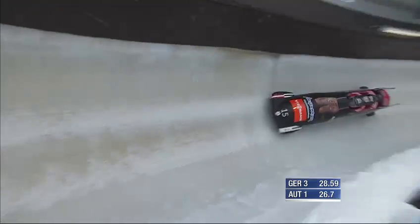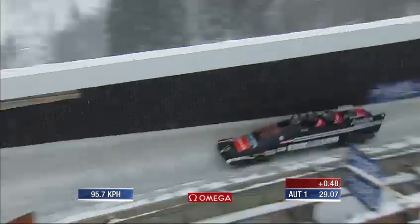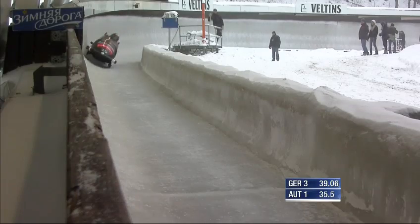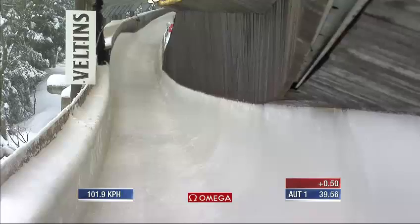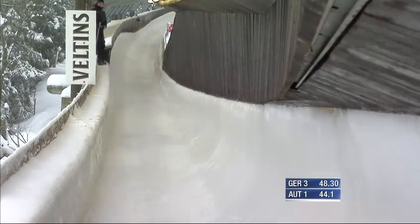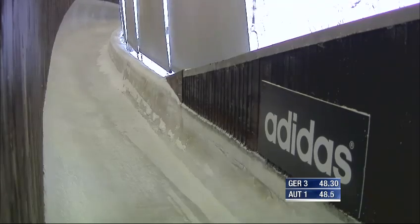But he is like Rico Peter. He is a guy that finds big-time speed in the bottom. It's just too bad. There's some decent speed there. Very good speed. 95.7 is 59.5 miles an hour, still accelerating very hard. 102, that's very good speed as well. Nothing wrong with the speed of the sled. Well, this tells you the track's still got something left in it.